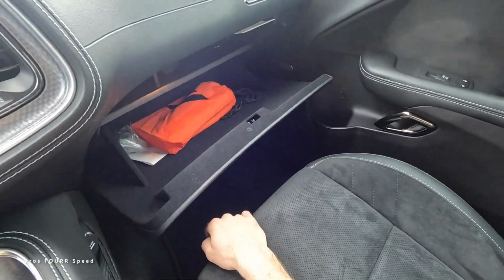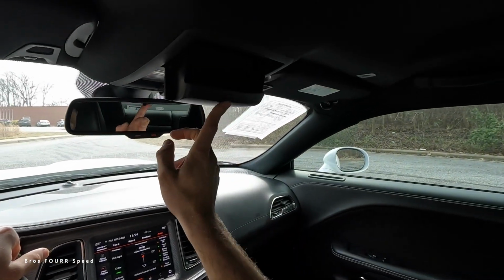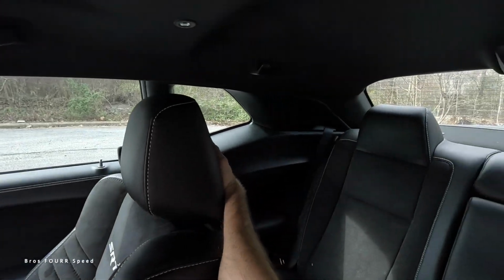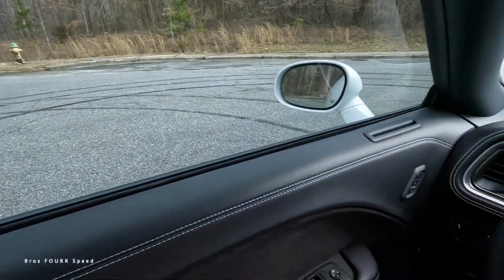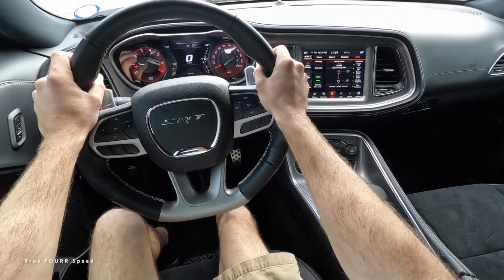And then there is plenty of storage in that glove box. You will notice a sunglass holder up top. There's also the dome lights just in front of that. And then a look at visibility from the driver's seat here. Pretty open, a little bit of a pillar there, but it's nothing that you can't see around easily. So let's go ahead and get the Hellcat out on the road.